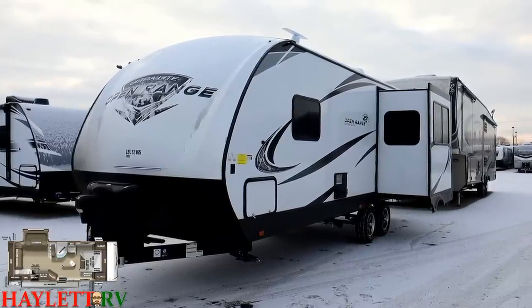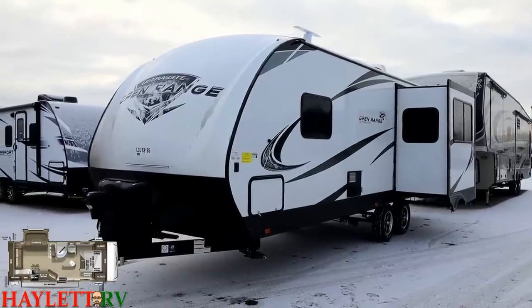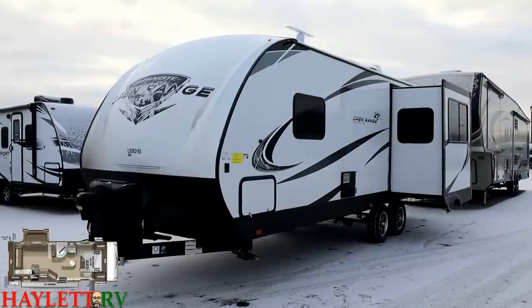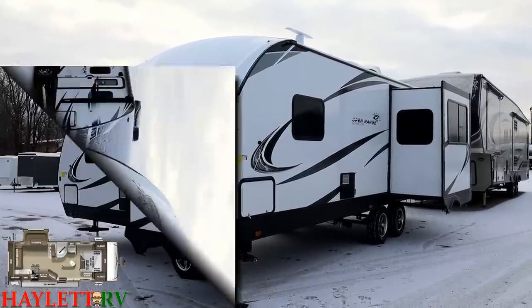Now, obviously, you need to have the heat going to achieve those ratings, but the fact is, this is one of the most temperature dynamic proven ultralight RVs available on the market today. I think that's pretty cool.